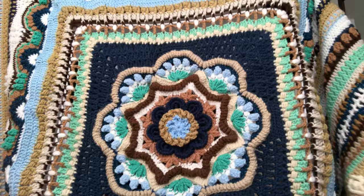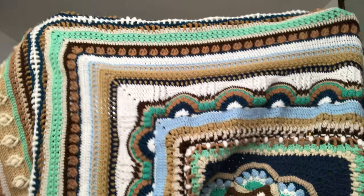I don't even know how many colors I have in this, or how many different brands of yarn, but I guess I can show you quickly from the center. This is the center medallion, and it is a square, so you can get the idea of what it looks like.